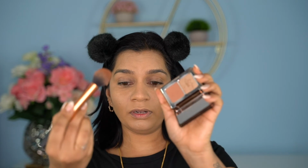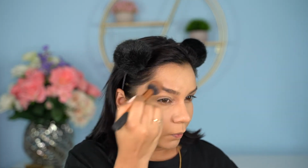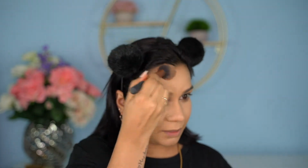So let me show. I'm just taking a small brush. I've been using this brush for this bronzer. I'm taking off the excess. It doesn't have a lot of fallout. And can you see how pigmented this is? And I can use the same brush to dab it all around one side of my face.